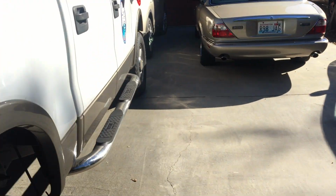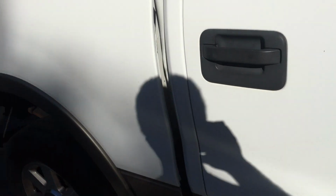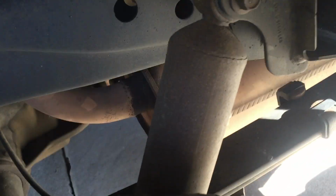Anyway, aside from that though, I absolutely love the truck. It is a half-ton, so it's not super heavy duty. But underneath here, you can see the frame has a little bit of surface rust on it, but for the most part, that frame still has its black coating on it. It's held up amazingly. The shocks really need to be replaced. I'm going to get to that this winter, hopefully.